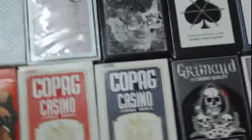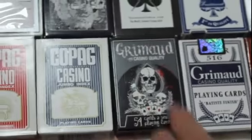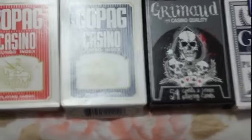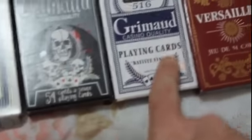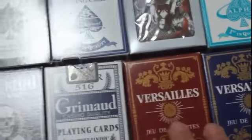Copic Casino, red and blue. Box falling apart. I have to fix that. Grimaud. The Dead deck, whatever it's called. Death Game. Then we got a Grimaud blue deck. Versailles in red and blue. I know I'm butchering these names, my apologies, but these are pretty cool looking.